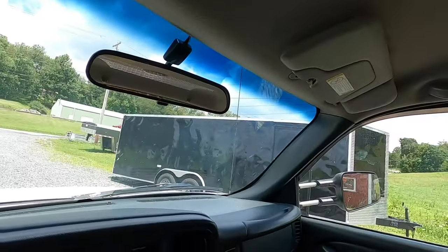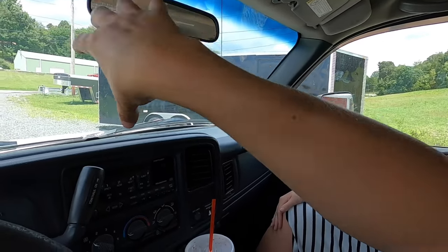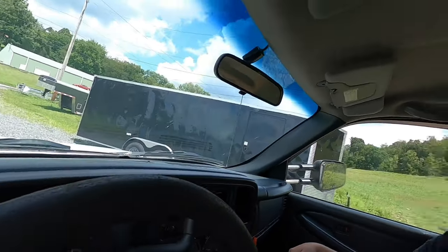Our trailer's dropped off at Black Bear Customs. Went and got me a t-shirt here. Very nice. I'm supposed to pick it up Friday. It's going to have a humongous logo there, a humongous logo on the back, and a matching one on the other side. So hopefully they call me before Friday. We'll come pick this thing up and we'll have a rolling billboard.